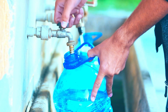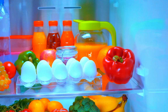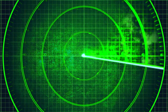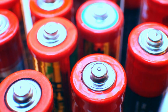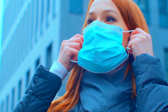Water, 1 gallon per person per day for several days, for drinking and sanitation. Food, at least a several-day supply of non-perishable food. Battery-powered or hand-crank radio and an NOAA weather radio with tone alert. Flashlight. First aid kit. Extra batteries. Whistle to signal for help. Dust mask to help filter contaminated air.